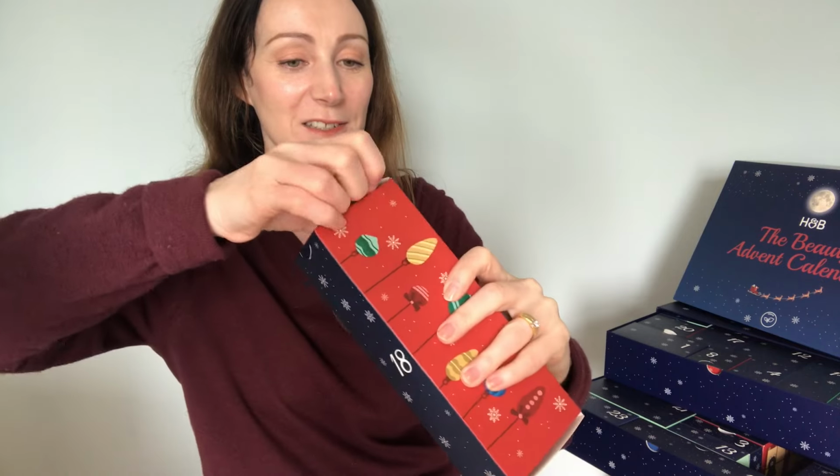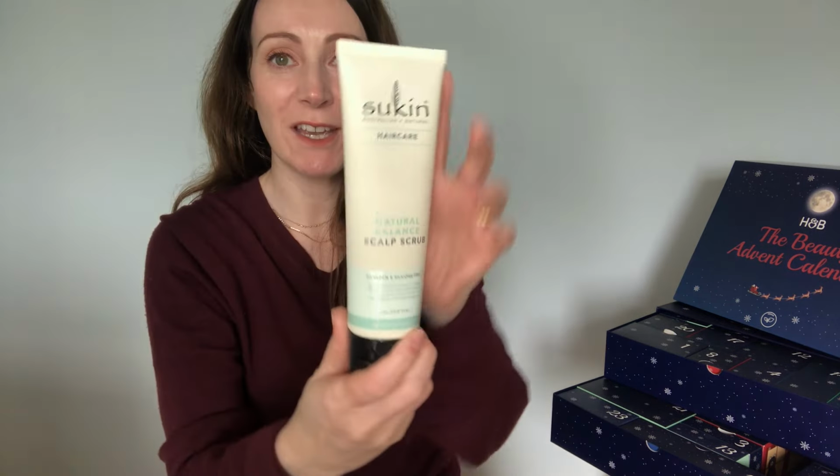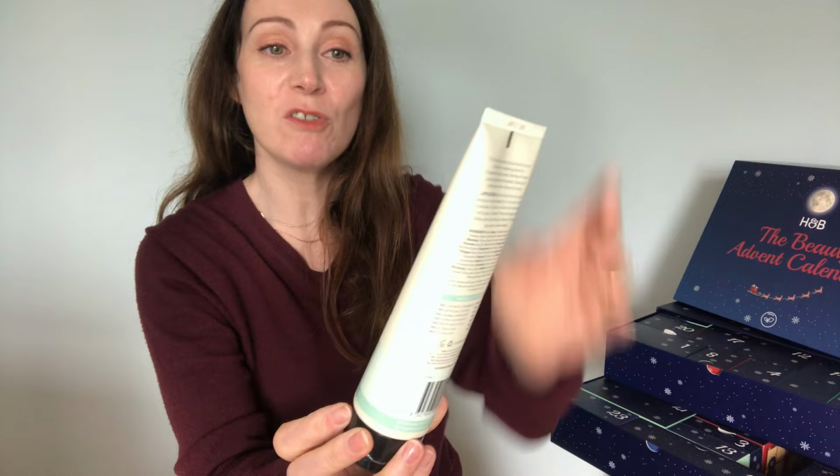We're into box 18, so let's see what we've got in 18. This is a big box. Full size. Oh, this is a company I love. I've used their products before, their cleansing balm and their moisturiser. It's from Sukin, I'm sure that's how you pronounce it. It's an Australian skincare company.